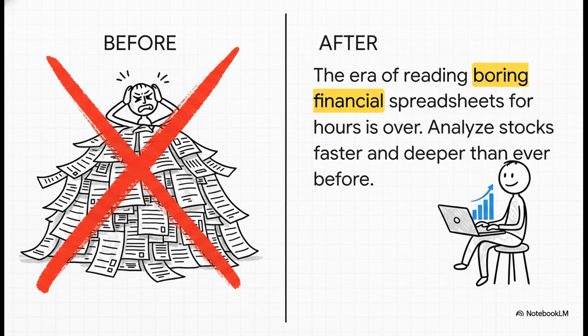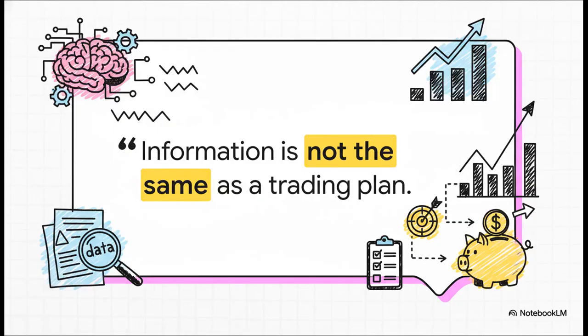So what's the big takeaway from all this? It's pretty simple, really. The old way of doing things, spending your entire weekend poring over dense, boring financial documents, that era is officially over. With tools like Gemini, you can analyze stocks faster and with way more depth than was ever possible before. But we absolutely have to remember this one crucial thing. Information is not the same as a trading plan. It's just not. To actually turn all of that amazing AI-powered research into profit, you need precise signals, you need accurate data, and you need a clear plan for how you're going to execute. And that is the difference between just being an informed researcher and being a successful trader.